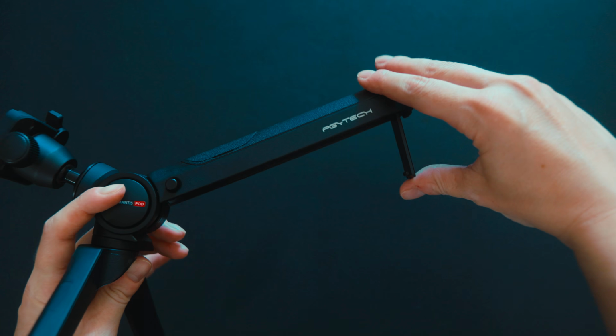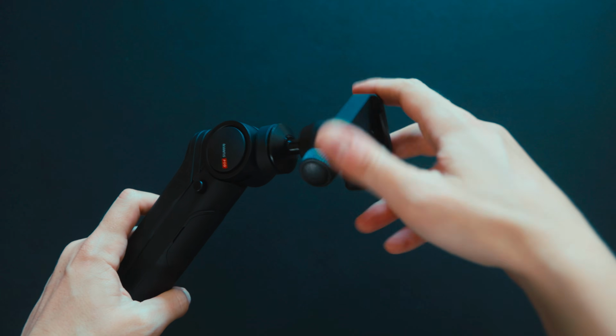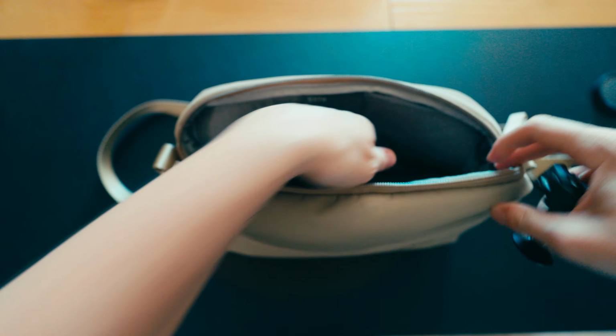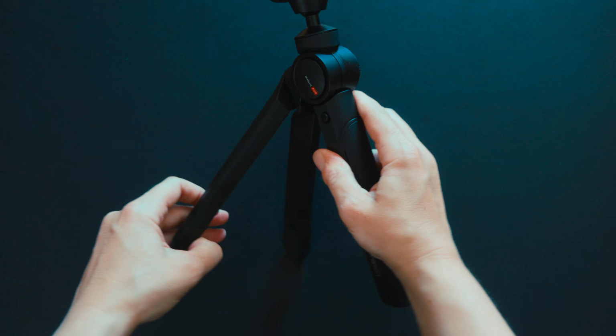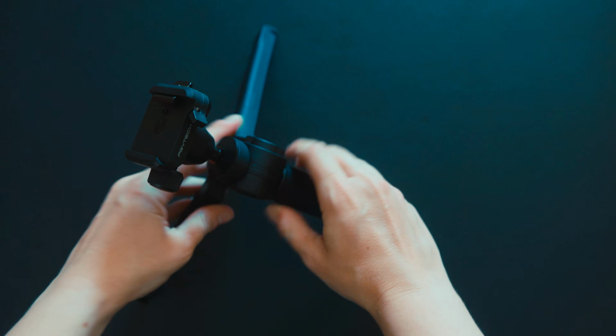Overall it's pretty great, it's pretty steady. I really love that you're able to screw out the head, which comes in handy when you have to pack it, for example. So I think it was a really nice addition. Press this and you can open it.